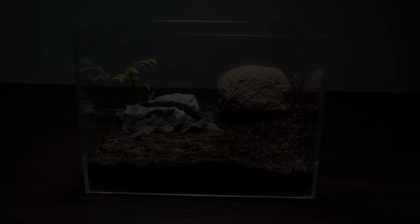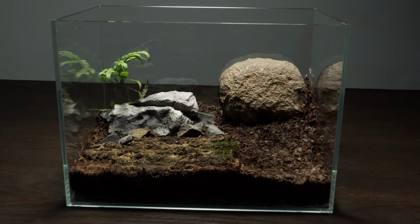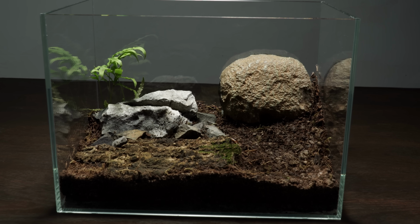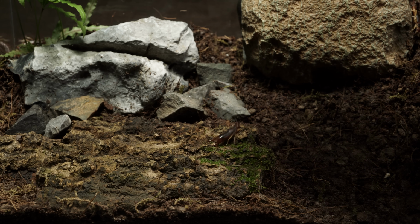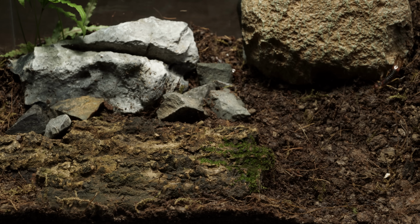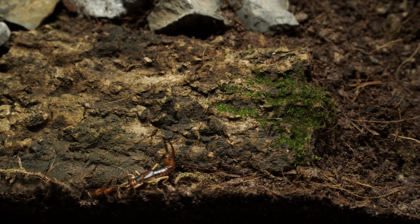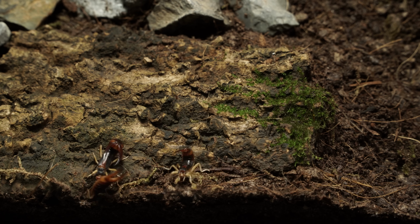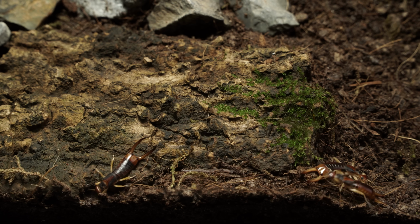Now that the simple setup is done, it's time for our little stars to make their entrance. These little pets have been waiting forever, and now they're finally moving into their new home. They look so happy, bouncing around full of energy. But since they hate bright light, they all scramble to hide under the bark or burrow into the soil. Some even start fighting to get the best spots. Come on guys, quit it. Why not just chill in the hideout?